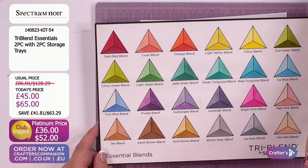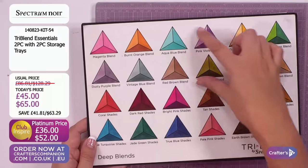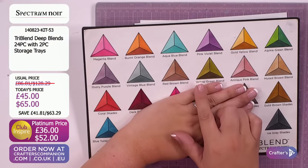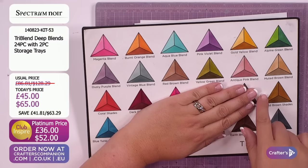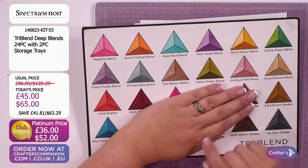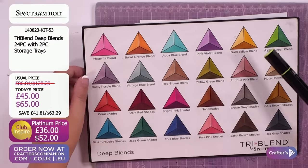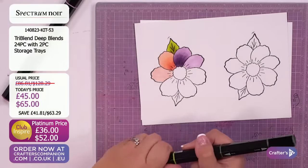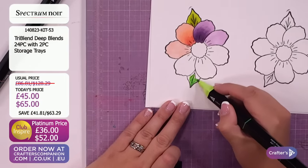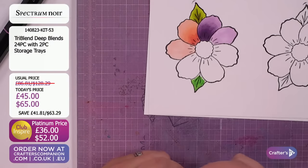Now, remember what I said? If you go for the extender pack, this top set here are all brand new colours. So I was trying to be really careful to use the right set. For example, antique pink, completely new colour. Didn't have that before. Muted brown, alpine green, all completely new colours. So alpine green, and watch what a completely different shade it is to that one. Surprisingly, it's more alpine-y, Becky. More alpine.